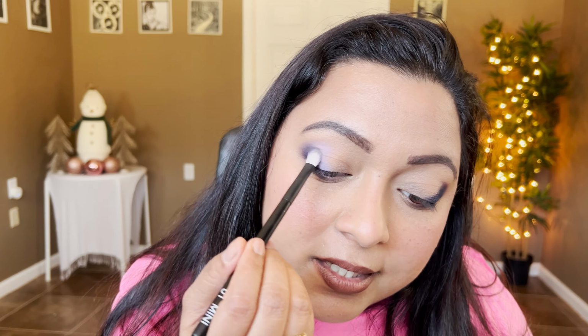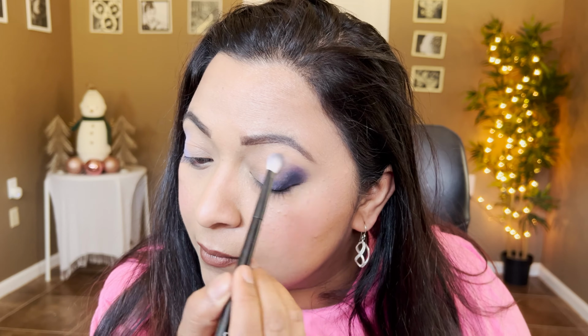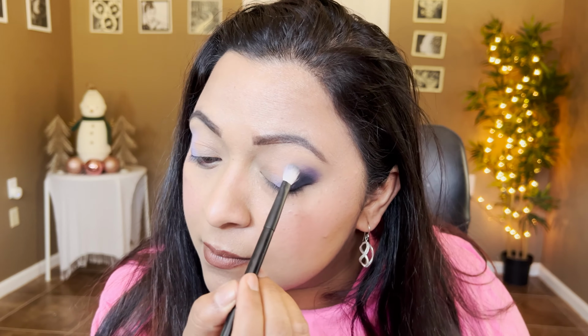I love these shades. And I'm gonna take that right there and melting it down with that blue and the purple. I love that. Look at that tone. I love it. So now you can see that blue and the purple coming through. I am loving it, loving it.